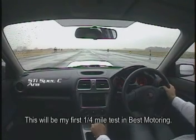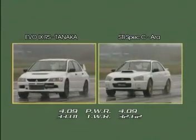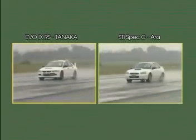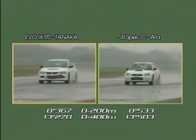We'll try to bring you a virtual quarter-mile battle between these cars. STI is showing some wheel spin. The RS is leading by 0.16 seconds at the halfway mark. Will the STI catch up?